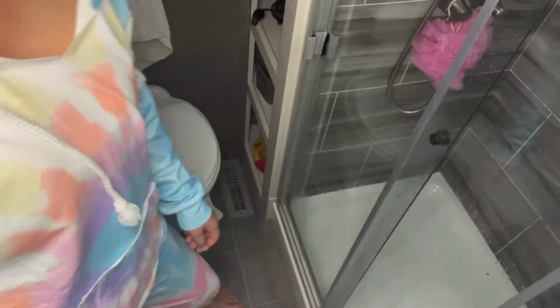And then I keep a squeegee in the shower, and so after everybody in the household showers, we just squeegee so there's no buildup on water spots and whatnot, and it really keeps the space really nice and clean. So there is the shower all completed. And then we're moving down to the toilet.